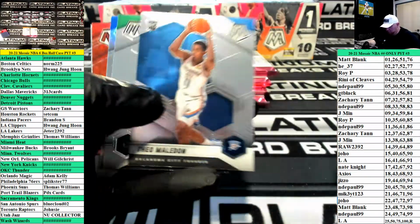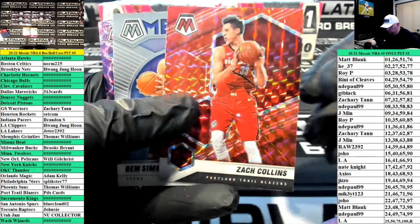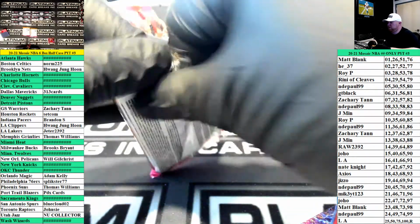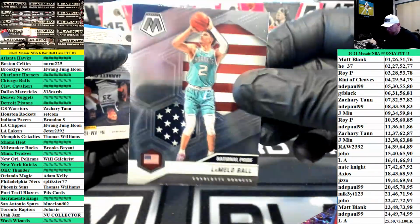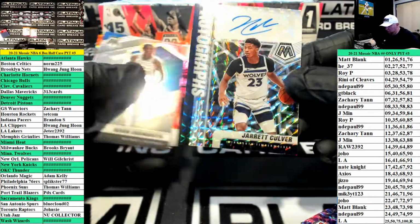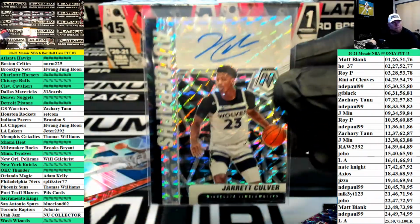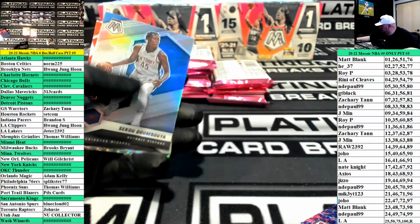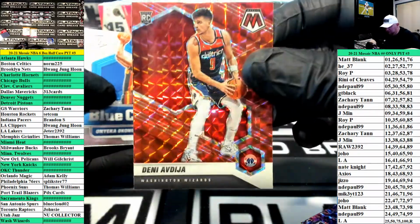Wiseman debut rookie for the Warriors. Trey Burke, Maverick Silver. And a Kawhi Leonard Clippers Overdrive. LaMelo National Pride is 257. That goes to the 57 spot for the Timberwolves. Autograph of Jarrett Culver. No card number, no serial number goes to the 25 spot on that. Danny Red for the Wizards is card number 217, goes to the 17 spot.